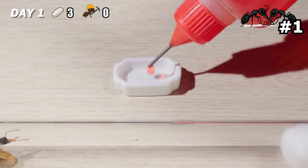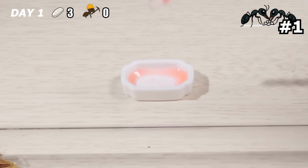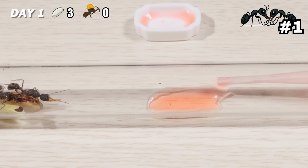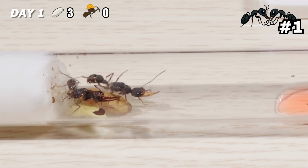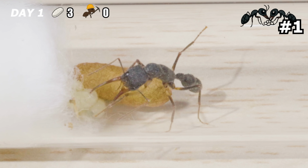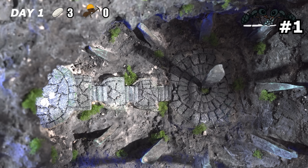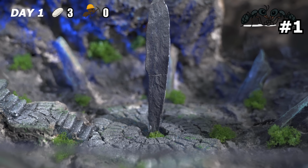The two queens first appeared inside the test tube, where I had been raising them for a while. This place is too cramped. Exactly. We cannot build an empire in a place like this. So I prepared a very special and mysterious place.